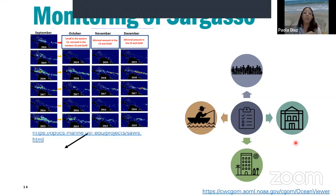As you know, most of the coastal communities in the Caribbean depend on tourism. So there's an outlook bulletin that can show us the Sargassum that is coming, so we can calculate when Sargassum is going to reach the coast.